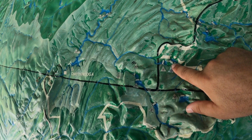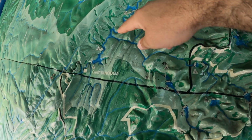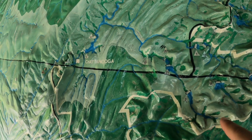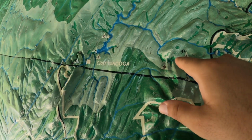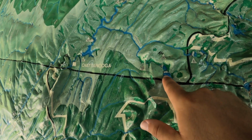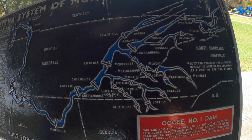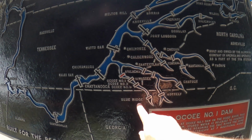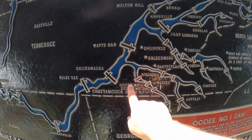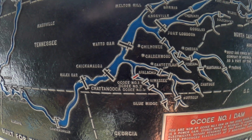This is the Hiwassee. This little tributary feeds into the Tennessee River. Now we're on a different tributary. We're right here on these three. This is the Ocoee number 1, number 2, and number 3. This is the Ocoee number 1 dam, and here they are, 1, 2, and 3. We're currently at this one. We're gonna stop and hit all 3 of them today.